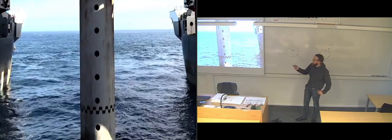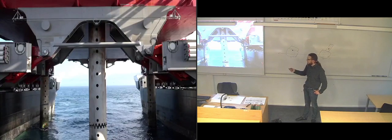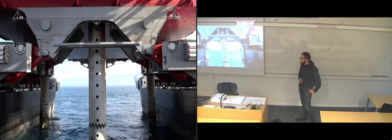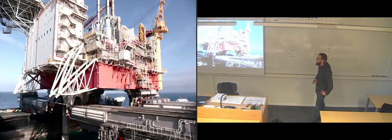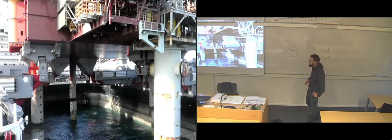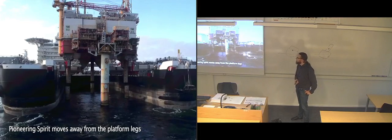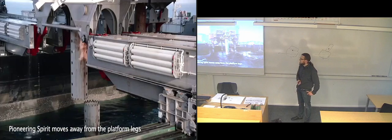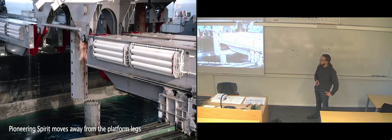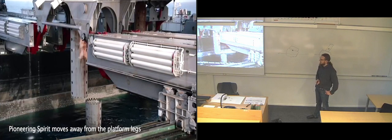Now all of the weight of the rig is resting on the yokes and down on the ship itself. And it just backs away from the platform legs very slowly.